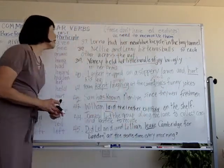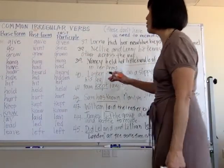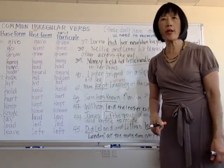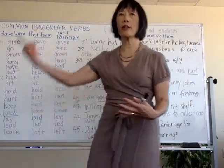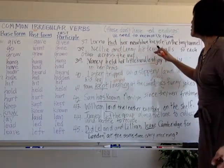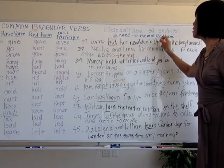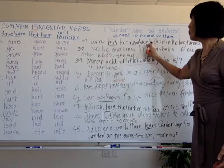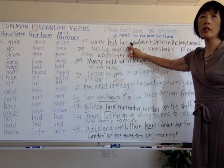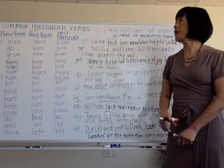And then the other part here, Lorna hid her new blue bicycle. All right, so the verb is hid. Is it transitive or intransitive? Transitive, VT, or intransitive, VI. Does it have an object? What did Lorna hide? The bicycle. So this one is VT, and we have an object here, the bicycle. And we have two adjectives, a blue bicycle and a new bicycle. And then we also have a possessive adjective, her bicycle. So her new blue bicycle, all of this is the complete object phrase.